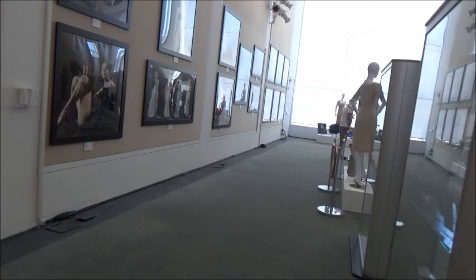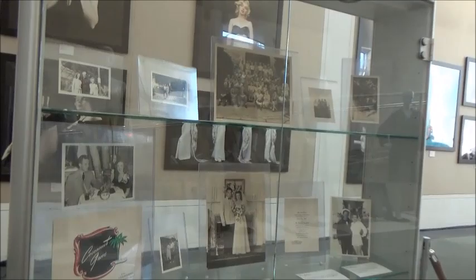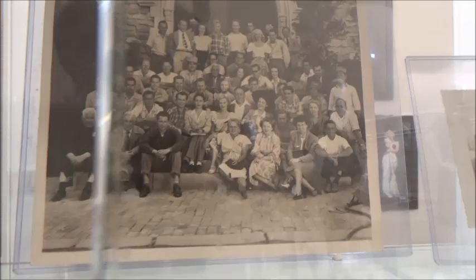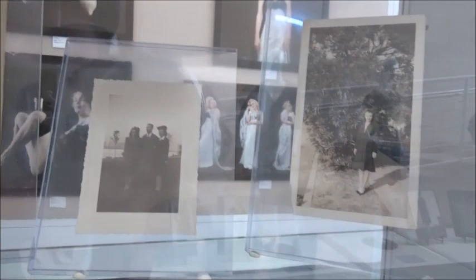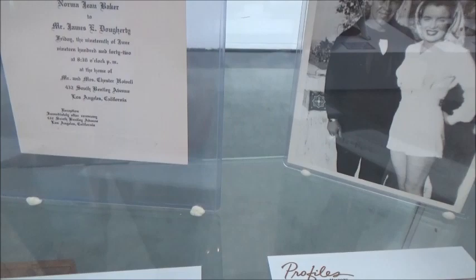You can see there are a number of people here. We'll start over here. Some of Marilyn's personal photographs. That's her first husband right there. That's Marilyn's wedding invitation to Jim Dougherty. There they are.